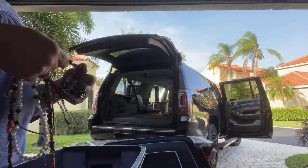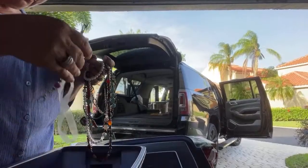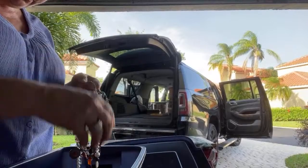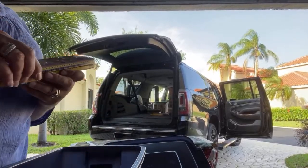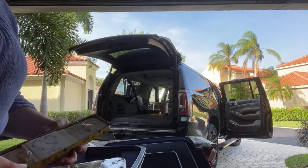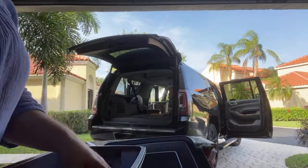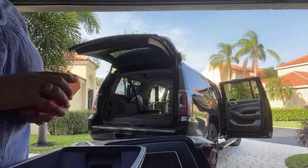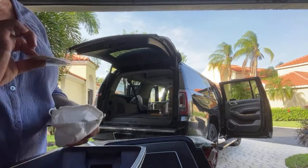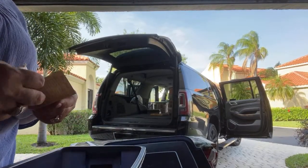Jewelry. I found some jewelry. It's a Brighton box, but it's not big. This sounds like it's empty. Oh, it's not. Oh, what is this? American West Jewelry.